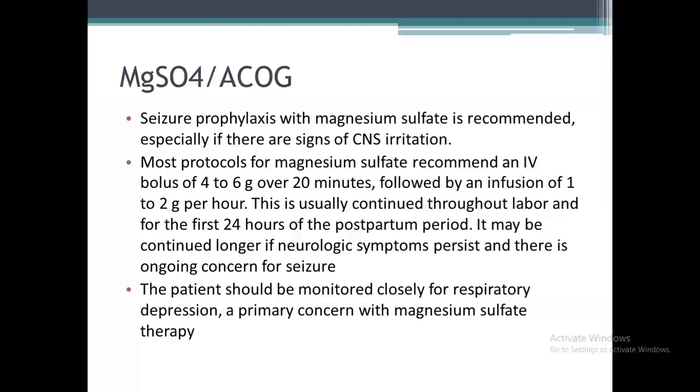So if we have oliguria because of the disease, we have to decrease the rate and even switch it off. And we have to follow the patients on it with examination of the patellar reflexes. Why? Because it is the first sign that disappears. So if it decreases or disappears, we have to switch off or decrease, and we have to measure the blood level of magnesium sulfate. And all of us know the antidote of magnesium sulfate.